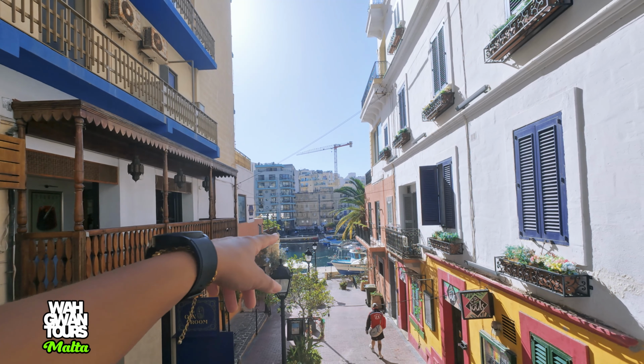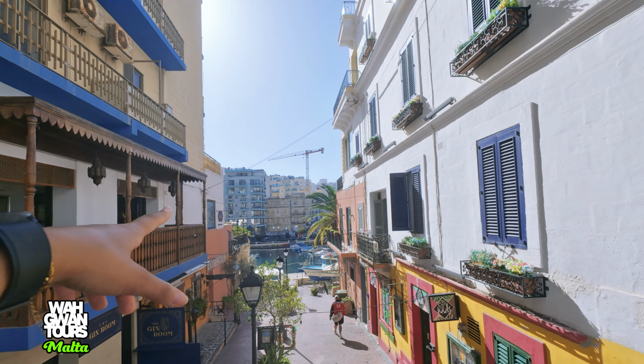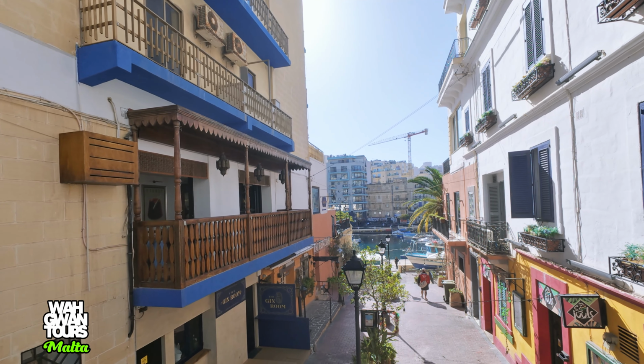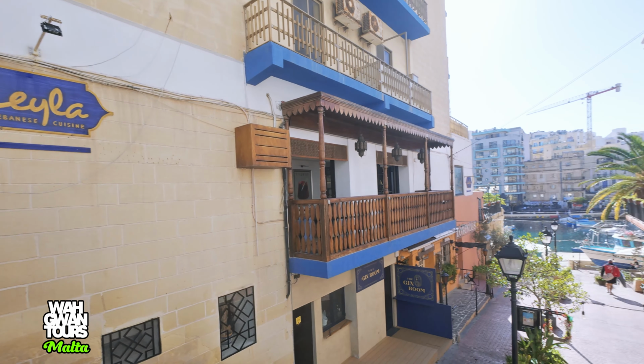Look at that, that's what I'm talking about. So you've got that older building right there, and then next to it you've got that newer block of apartments. And the mix, I think, kind of works. Right, let's start heading down.